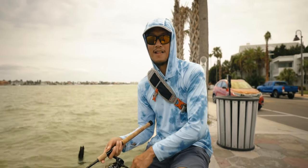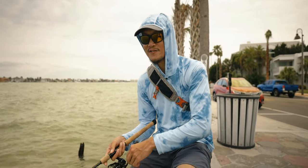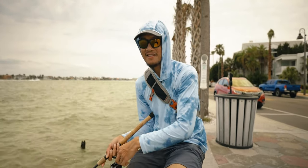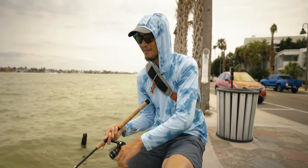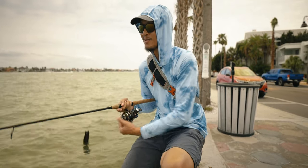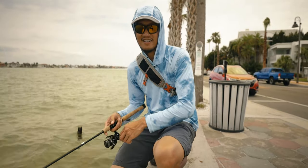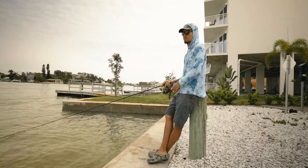So I just whacked that flounder right here, guys, right off the seawall. We didn't get it on film, but man, when he hit it, I didn't think it was a flounder. I felt like I was snagged and I just kept grinding. And soon enough, it was a flounder. Same technique, just dragging that lure along the bottom, man.